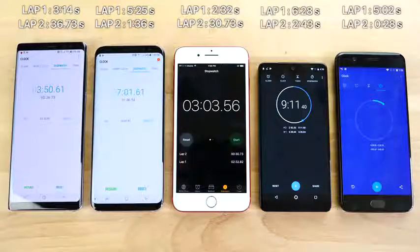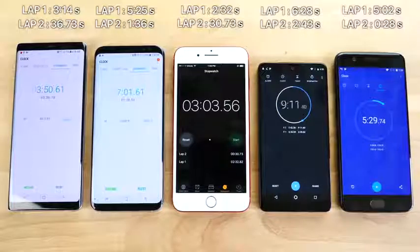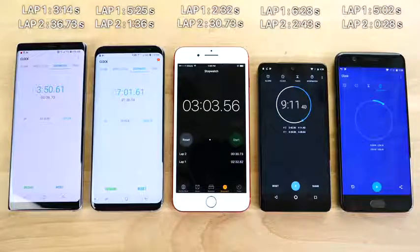For a mid-tier phone, the OnePlus 5 is not bad at all. It impressed me. It even beat out the Galaxy S8, as they do both have 4 gigabytes of RAM. All of the applications on round 2 were even preloaded in the background. So that's an awesome phone. Essential, disappointing. The iPhone, what can I say? That Apple optimization, doing well.